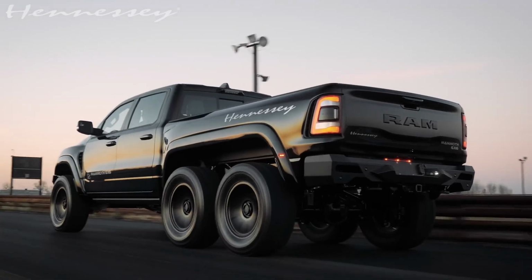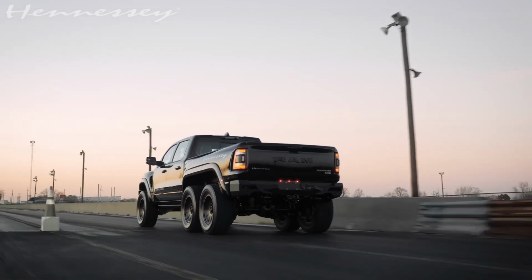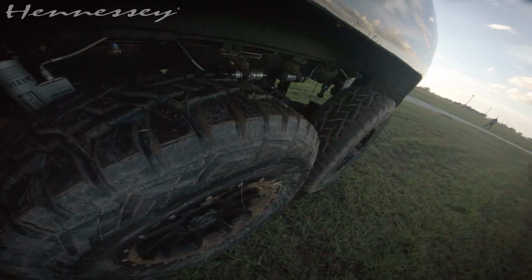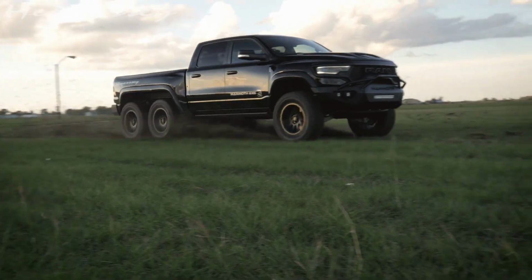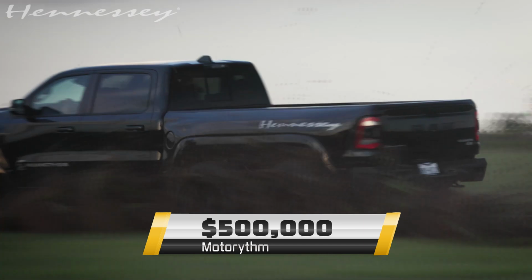This truck is absolutely not what you can get easily at your neighborhood dealership. Instead, Hennessy Performance customized it with an aerodynamic body styling, changing the front and rear bumpers, adding a second axle wheel to the rear end. Its suspension was also modified to tackle rocky terrains, but all these customizations made it one of the most expensive trucks made by Hennessy, priced at $500,000.